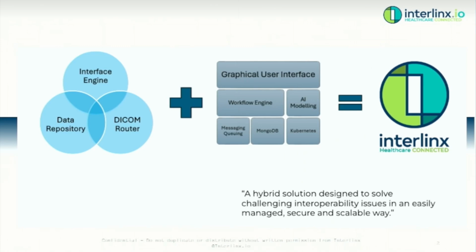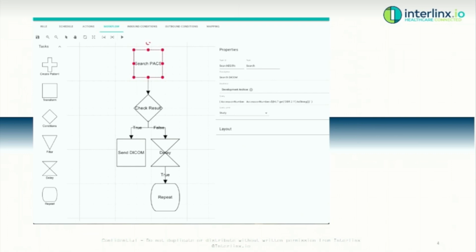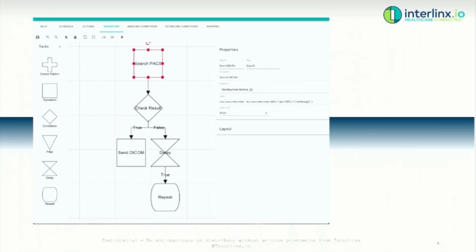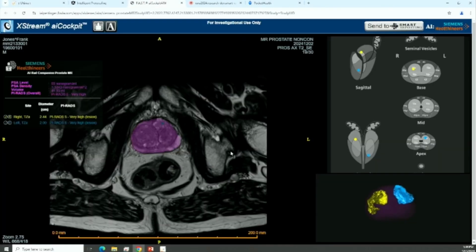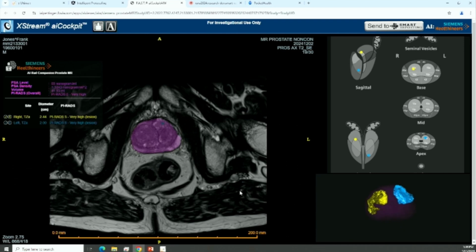interoperability. In addition, Interlinx can anonymize, transform, or filter the DICOM data, and it can send the examination to our AI machine learning tool here, which is the Siemens Healthineers AI Rad Companion Prostate MRI tool. The output from our AI machine learning tool is viewed in the Fovia AI Cockpit, shown on our screen there on the left. So the AI Cockpit effectively bridges the gap between AI algorithms, PACS, and reporting systems. With this tool, you can easily review, annotate, validate, modify, accept, reject, and segment AI results in 2 and 3D for more accurate and reliable radiology findings.